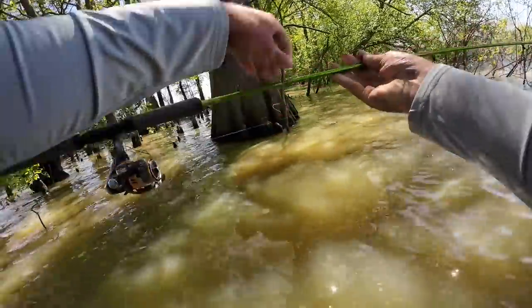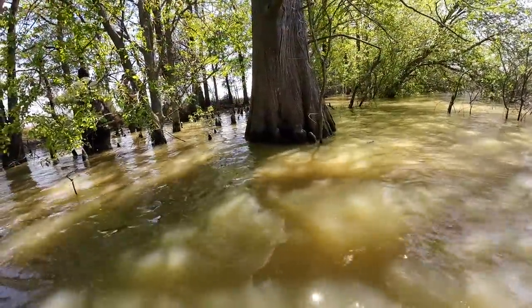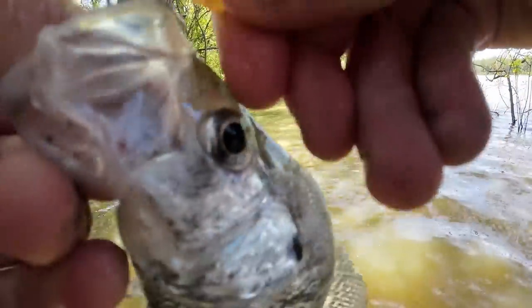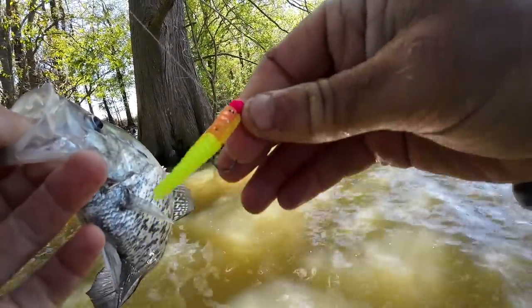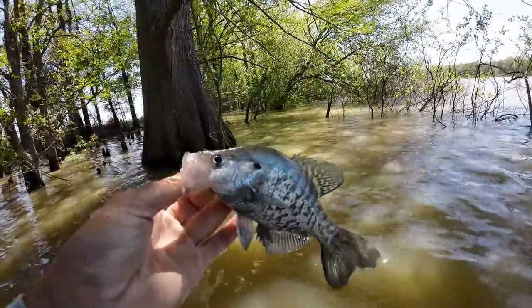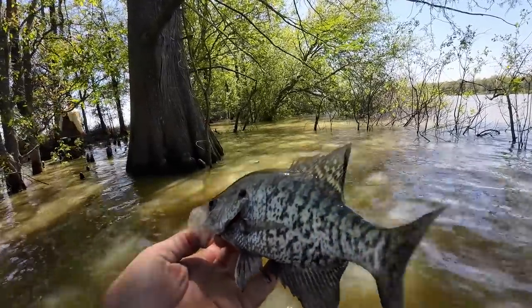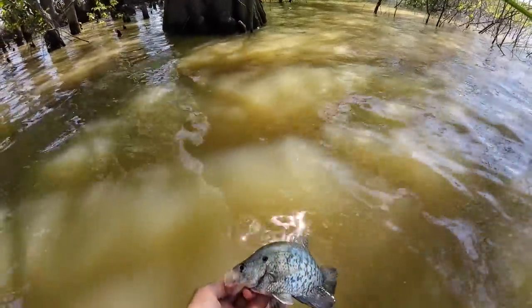There we go. Another little one. Whew, there's my second one off this tree. I can catch them all on the orange and chartreuse crappie magnet. That's the Isom colored, and I've got a pink head on there. And he's a little small guy, so I'm gonna send him back.